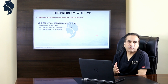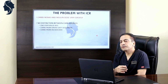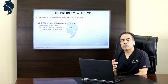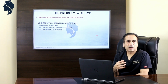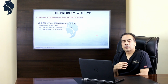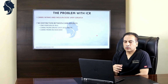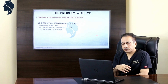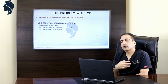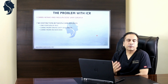Now, the other problem is there's no distinction in this model between carbs. Whether you take a portion of rice, carbs from green leafy vegetables, or carbs from an avocado, it's just put into the same category, it's carbs, you adjust accordingly. But the absorption differs: after having boiled rice, the blood glucose level spikes much sooner than if you were to have green leafy vegetables. So you have to take that into account. You have to know not only how many carbs it contains, but also how long it will take for the body to actually show the spike from the carbs.